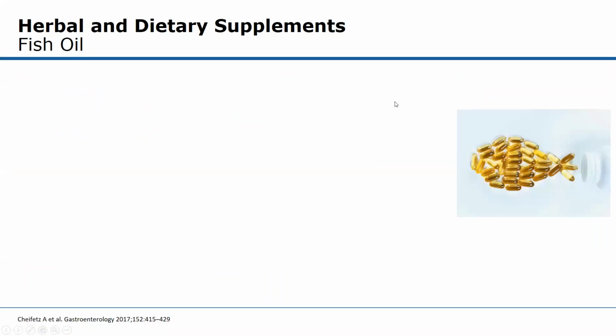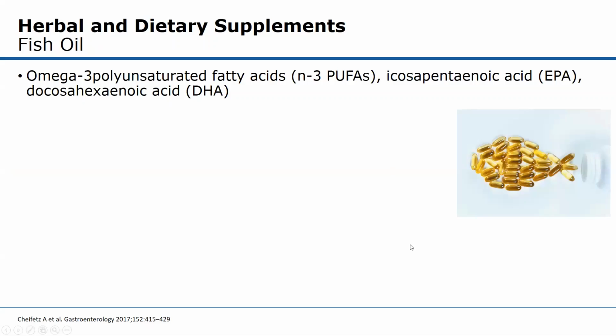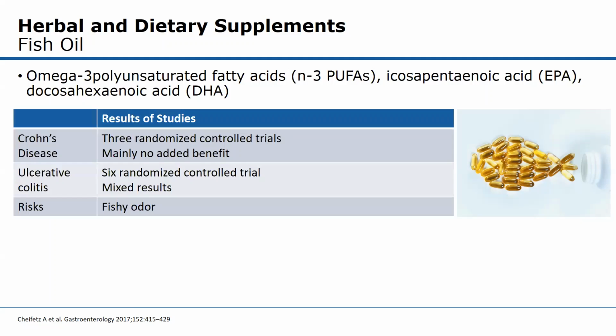Now, what about fish oil? So fish oil, we think of it as mainly 3 components: omega-3 polyunsaturated fatty acids, EPA, and DHA. Now, these are found in natural foods, obviously fish, and other foods such as nuts and seeds. Now, fish oil has been used to maintain heart health, lower cholesterol, and there was interest to see if fish oil can help improve inflammation with these properties.